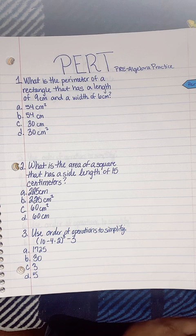What do you guys get for number one? Anybody get anything for number one? So what is the perimeter?